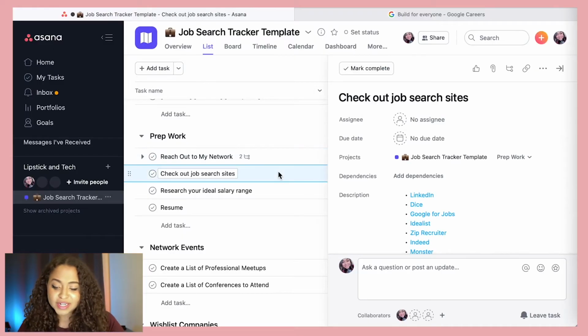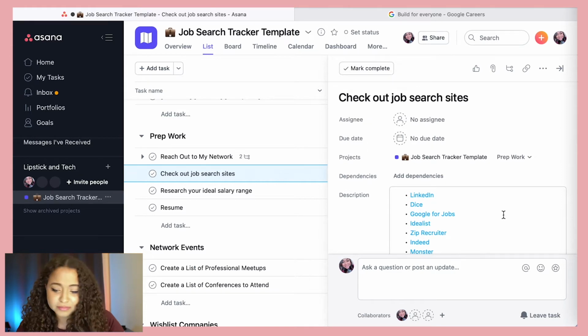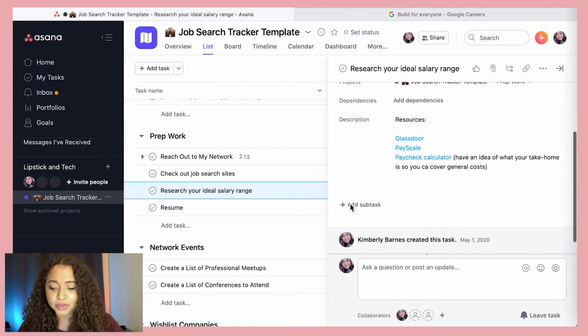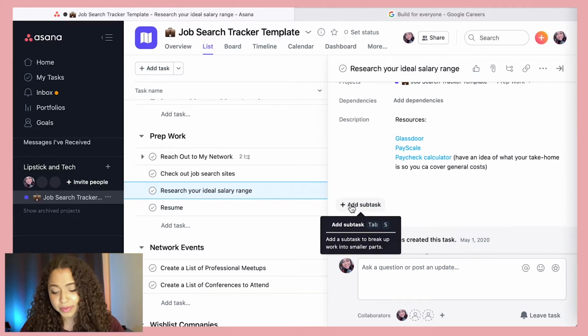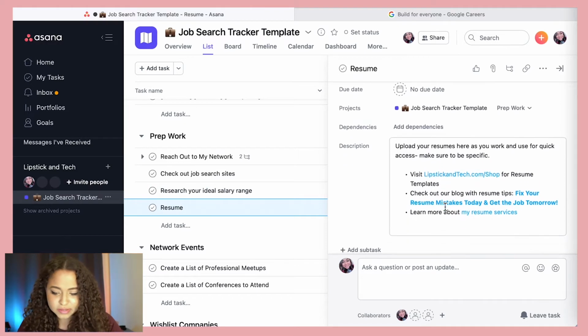The other thing that I wanted to let you know is that I obviously have to be mindful of the jobs that I want to apply for. I may not apply for it today, but I have to make sure that it's on my to-do list. I made a bunch of recommendations for job sites that you might want to look into. I'm doing research for where I can find the details about what my ideal salary range is. And of course, I'm always making sure that I'm looking into the resumes as I go along.